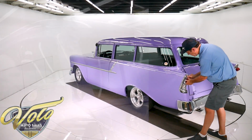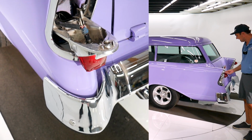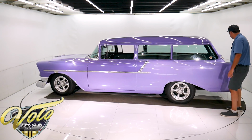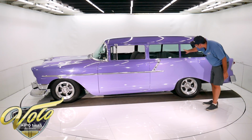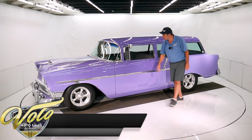lenses there. I don't know how many people know where the gas is on a 56 Chevy. I actually sold one of these once, and the guy had to call me from the gas station. He had no idea where to fill it. It's got the wagon bumper where it pushes in a little bit so you can get closer to it. All the glass is excellent. It might be new. It looks that good. It's got torque thrust wheels. This trim is new.